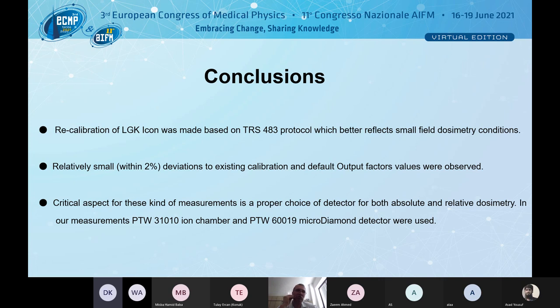I am not sure if for those dynamic treatments, like small conformal arc treatments, it's ready yet. But for FFF beams, as much as I know, people are using it already.